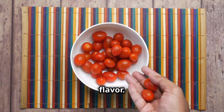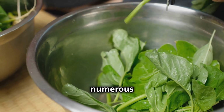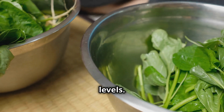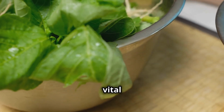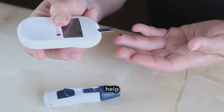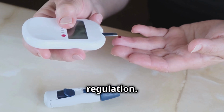with their delicious flavor. Spinach is a nutrient-dense leafy green that offers numerous advantages for individuals seeking to control their blood sugar levels. Packed with essential vitamins and minerals including vitamins A, C, and K, as well as magnesium and iron, spinach plays a vital role in improving insulin sensitivity. This enhanced sensitivity can help the body utilize insulin more effectively, leading to better blood sugar regulation.